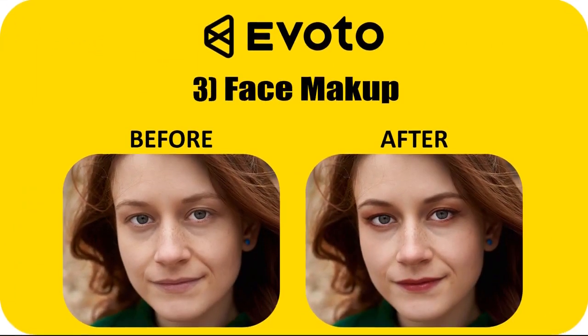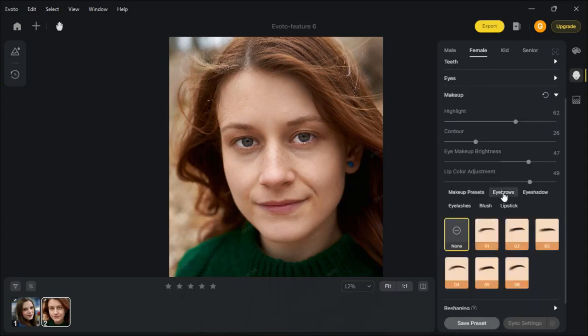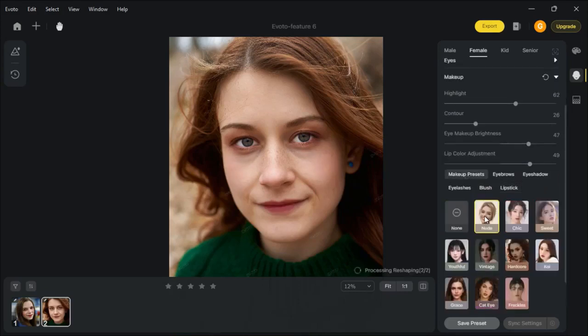Face makeup. So I have this image with no makeup. Fix eyebrows, eyeshadow, eyelashes, blush, and lipstick. You can also copy makeup using makeup presets. This is simply awesome. See before and after using makeup.